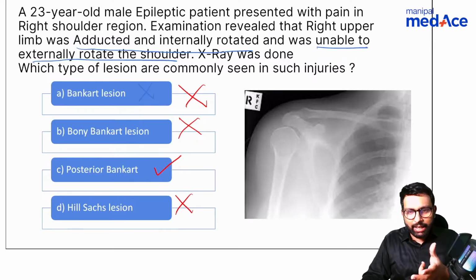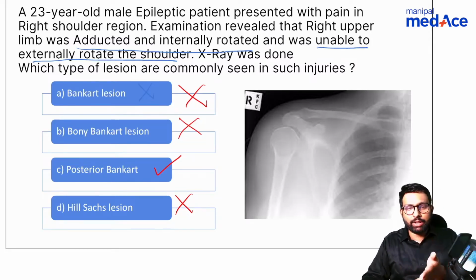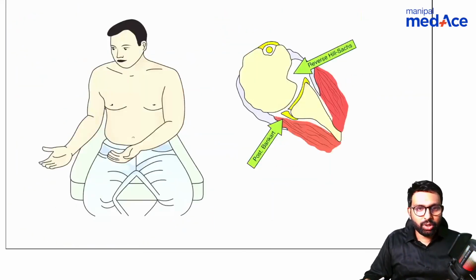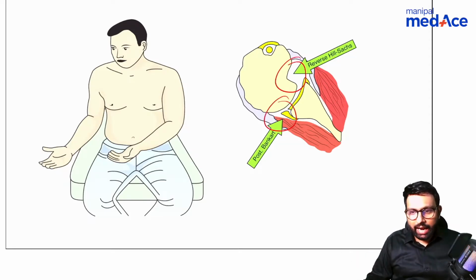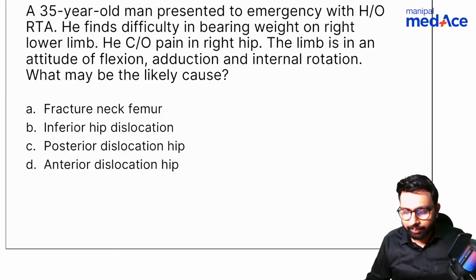So they can give you a slight twist in the things that you already know. You know about Bankart and Hill-Sachs, they might ask you about posterior Bankart. So you just have to apply the knowledge that you already have to answer such questions. That's all, okay? So this is what is seen. One thing in posterior shoulder dislocation, not able to externally rotate. Second thing, you will notice reverse Hill-Sachs, and you will have posterior Bankart, opposite of an anterior dislocation. Okay. So the answer is posterior Bankart.